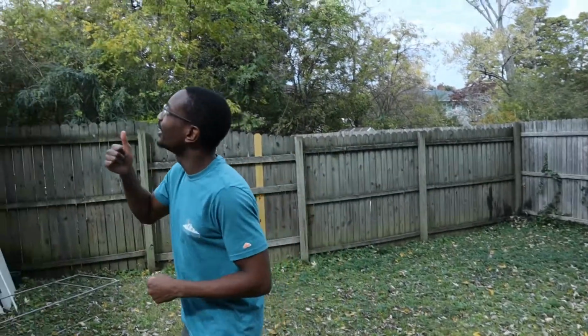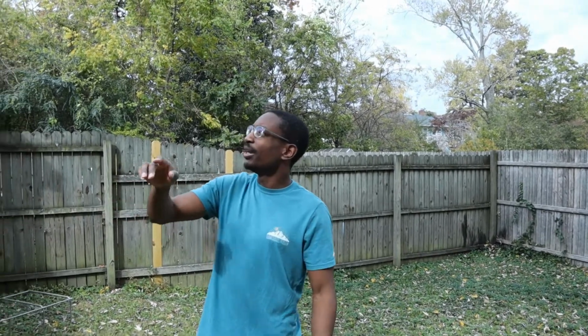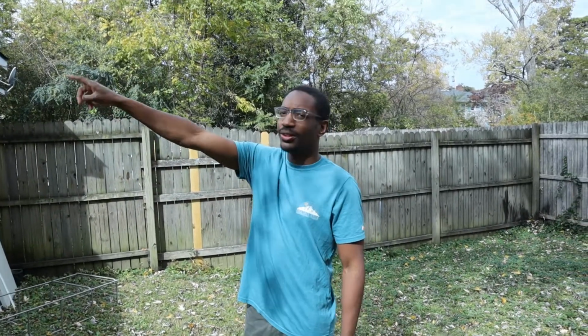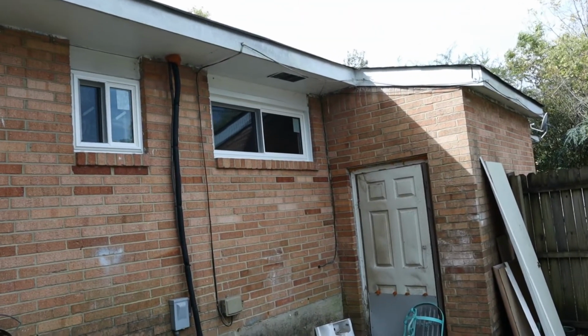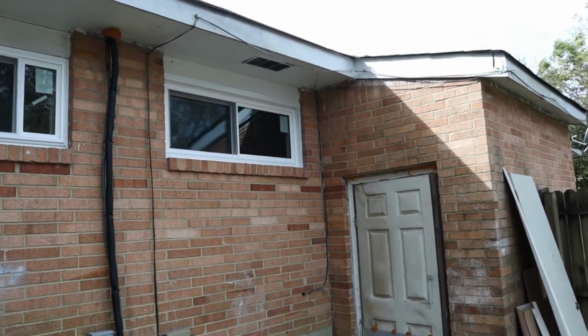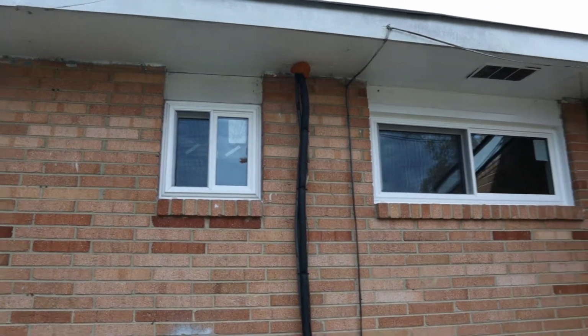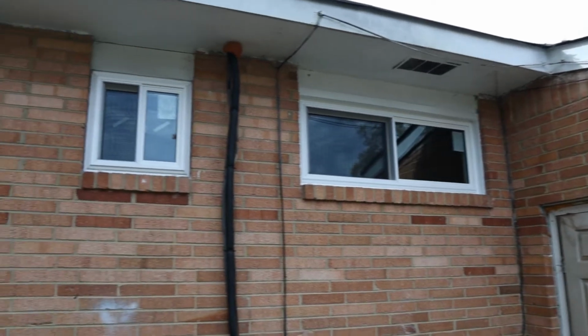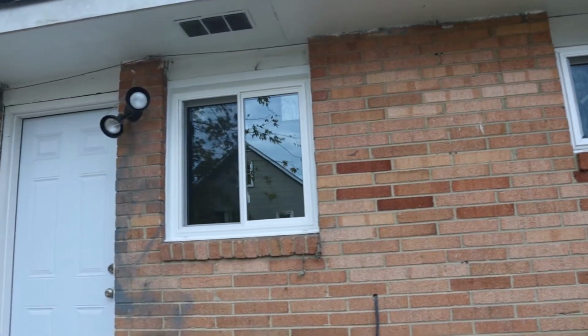There are some hornets here that we did get rid of, but they're bad for some reason. But anyways, there's another sliding window, and then there's the bathroom one. That one's tempered glass, so it helps with the moisture, because that's right above the shower and bathroom. The one over there. And then that's the bedroom one. So now let's go back to the front so we can get away from these hornets.